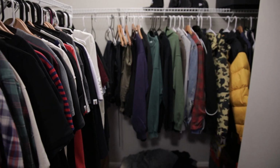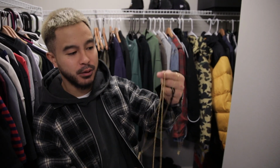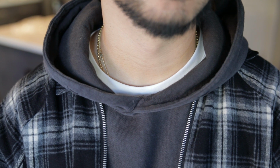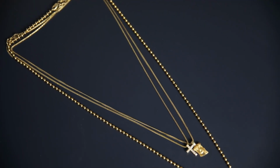Oh, one second. Also, if I double up with my chains, I like also layering with this beaded chain. It kind of gives me that Kanye feel when he used to rock the Jesus piece and everything underneath the t-shirts. So this with the beaded chains is what I rock underneath my t-shirts, if you guys are wondering sometimes. So you got the big beads and then you got the two Franco chains. And that's kind of my setup, nothing too crazy, really simple, not too expensive or anything. But that's pretty much it for my chains. I know a lot of people have been asking about them lately.